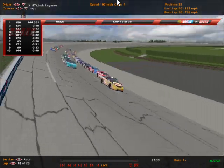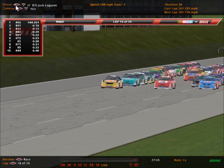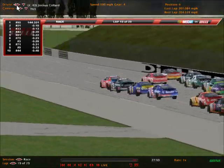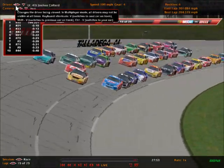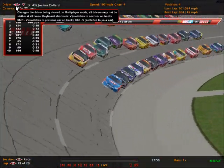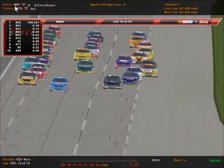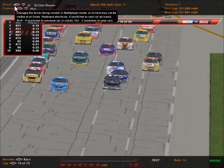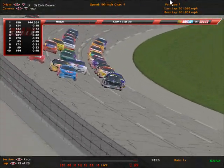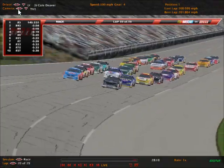And it's Jordan Lopez who led the last time by, but here comes number 21. That's Jason Haywood. He'll go to the inside, he'll go for the lead now, but here comes Collard in 43. And look who's behind him, that black number 3, Cole Deaver. And here comes Deaver to the inside. It's the famous 3 and 43 side by side, 2 of the most iconic numbers in NASCAR. And it's Cole Deaver who leads the lap. Get ready for 10 laps to go.